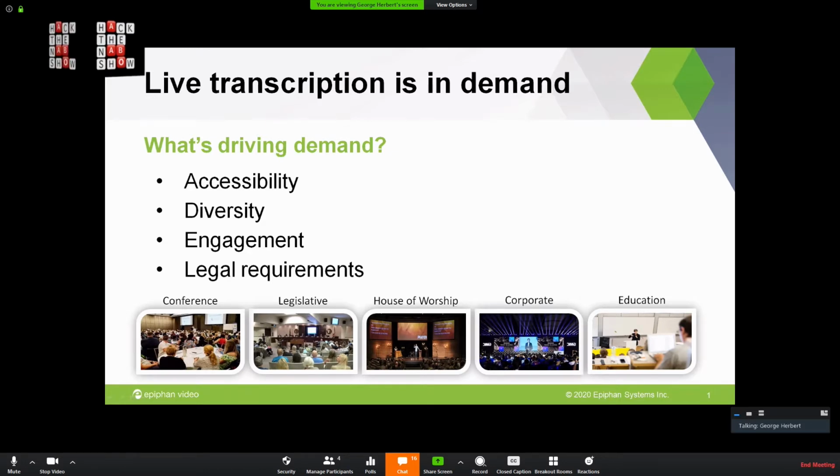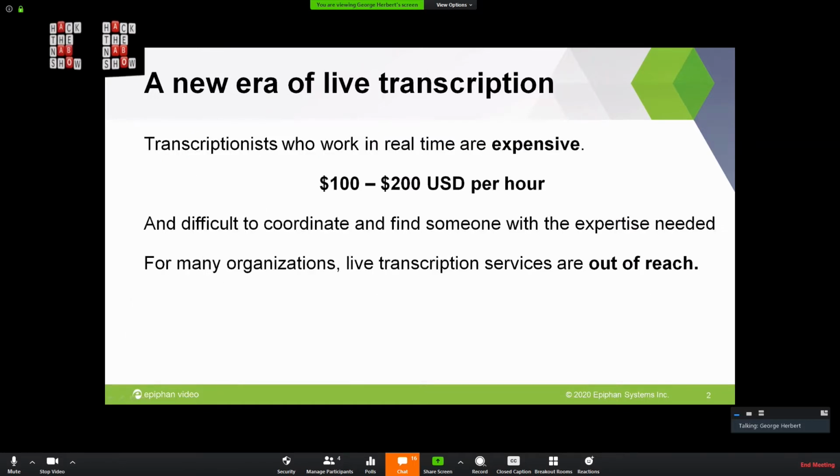Luckily, the way we built LiveScript is it's extremely usable even beyond the physical in-person place where you might normally assume it would be used. So one of the things we wanted to tackle is traditional transcription. Hiring a human transcriptionist is expensive. I don't know if you've ever looked at trying to do that yourself, but these are professional people. They charge a fair rate, $100 to $200 per hour.